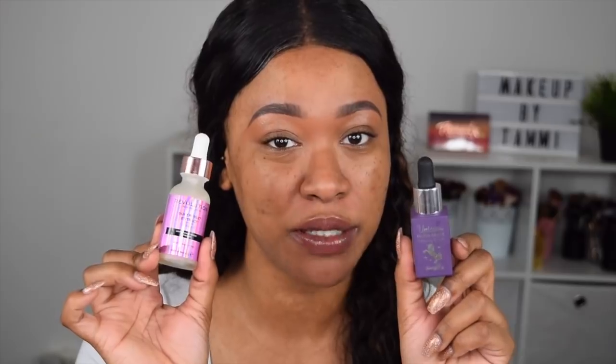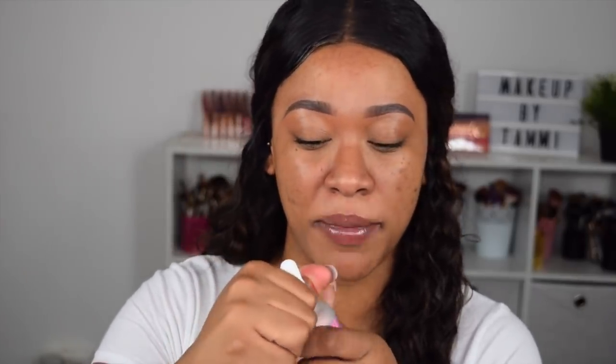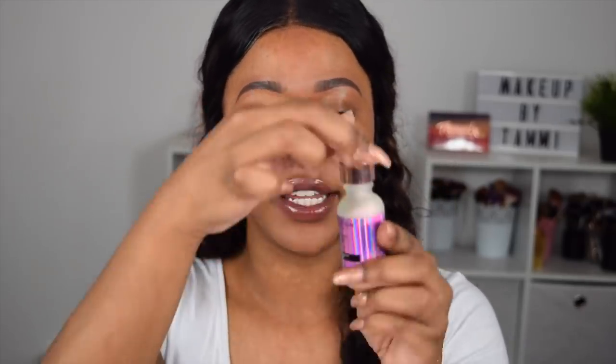And which one did you guys pick? You picked the Revolution one. I think that's because I haven't used Revolution skincare on my own channel yet, and you guys just want to see me use it. I think I've used this primer like once and I don't really have feelings on it, but this is what it looks like.